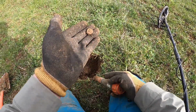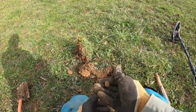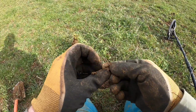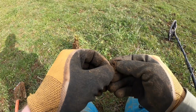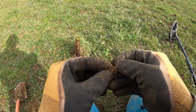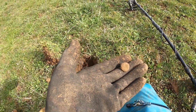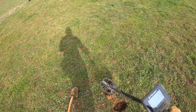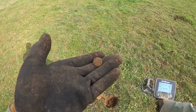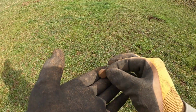Yeah? What the hell is that? Okay. That's not what I was expecting. It's a baton of some kind. Or is it a baton? Yeah, it's got a casting mark in it. I think that's a button. But is that really the signal that gave me 2 signals? Oh, is there something else here? That's my spade. Oh, that was what was giving it. So number 8 is a button, or whatever it is. Okay. Moving on.